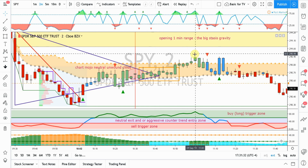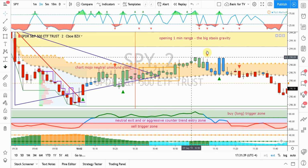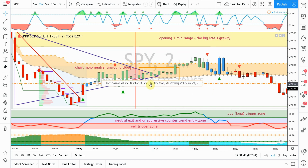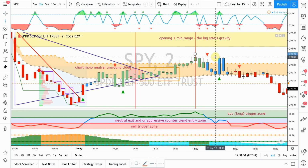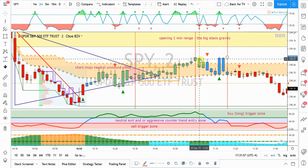So they moved up, and I think other things were much stronger. I think IWM and Dow and other things were coming up here into the stasis, opening 1 minute range gravity. But anyway, this is a move. Then I'm looking for, they tend to exit 11 to 11:15. So there's 11, and there's 11:15 there. So you can see they put on a little move.